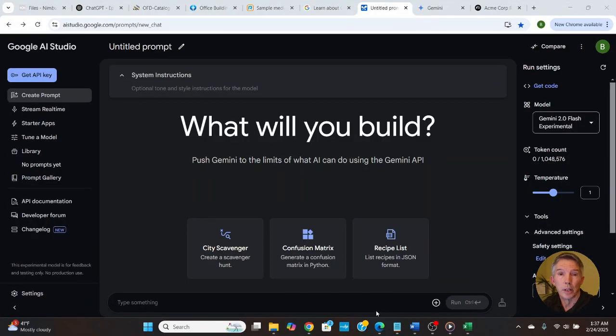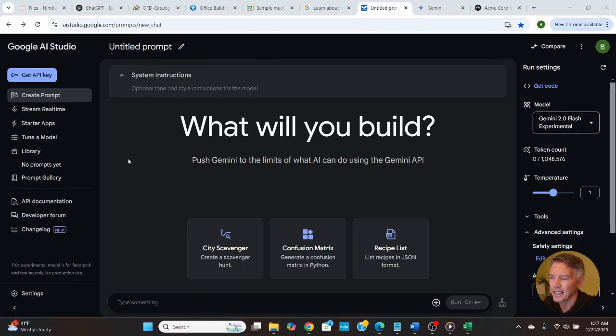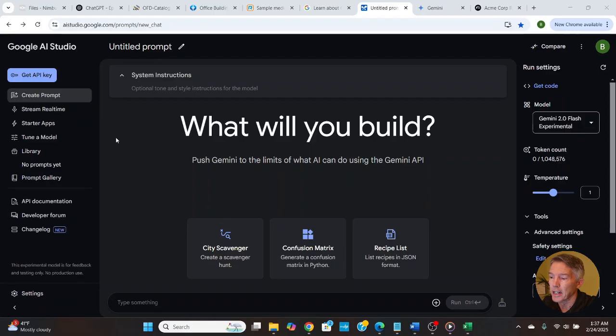Let's finish with Google AI Studio. AI Studio is targeted at programmers, and some of the things on this screen may look sort of scary, but we're just going to focus on Stream Realtime. That name's misleading. It should be called screen sharing. With this tool, you can share your screen with the Gemini model and discuss what you're seeing.